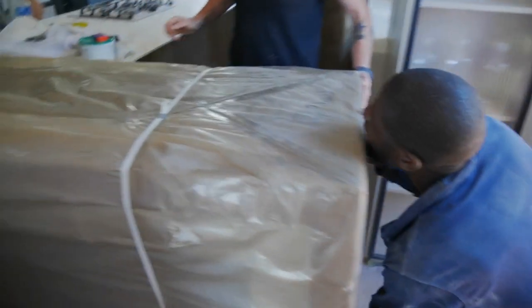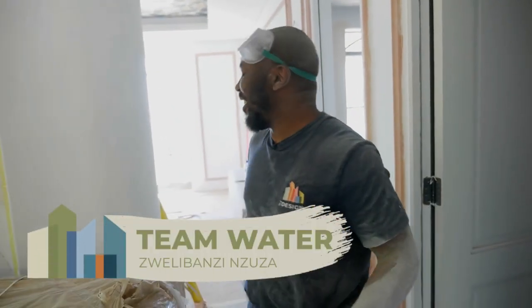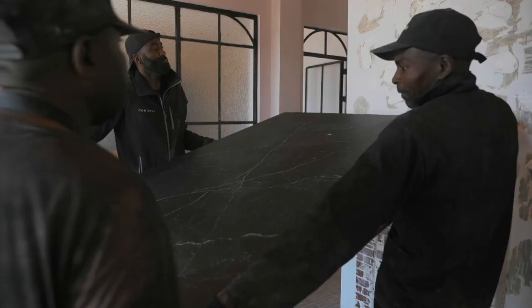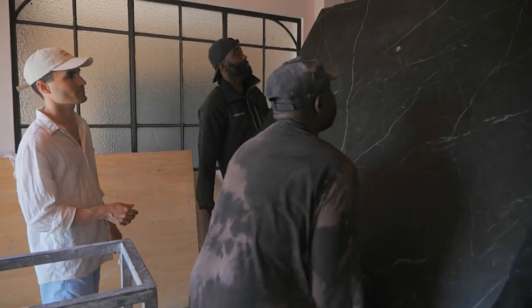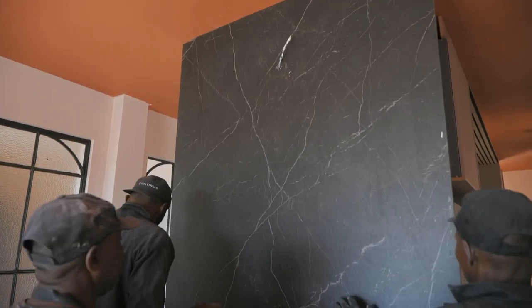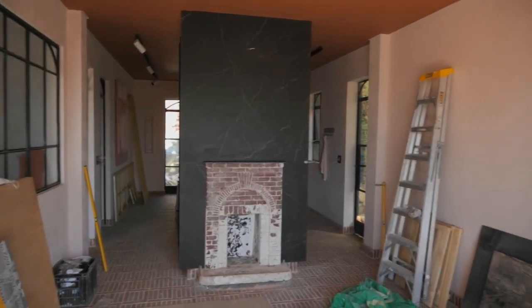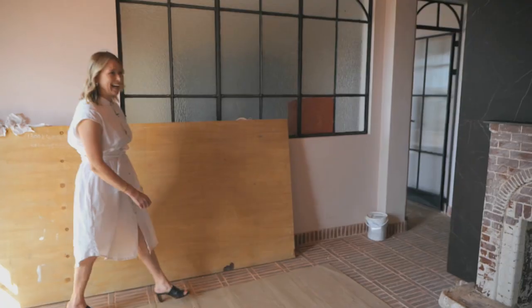Oh wow! Our couch is finally here! See, now our lounge can be complete. Oh, I love this couch. To match the countertop in their kitchen, Team Fire installs a slab of smokestone porcelain from Caesarstone above their fireplace. And it's just in time as Judge Megan Hess arrives to check on their progress.